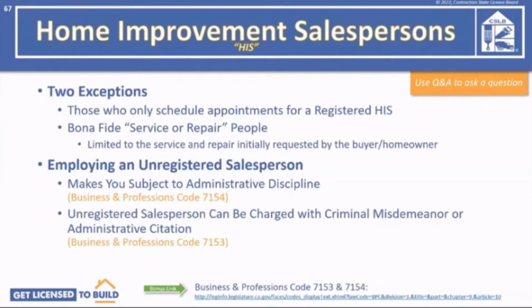But if they go beyond the repair itself and sell you a new HVAC system, they would have to be a registered HIS. Also, don't employ an unregistered salesperson. That subjects you to administrative discipline, and the salesperson might get a citation or possibly even a criminal misdemeanor.